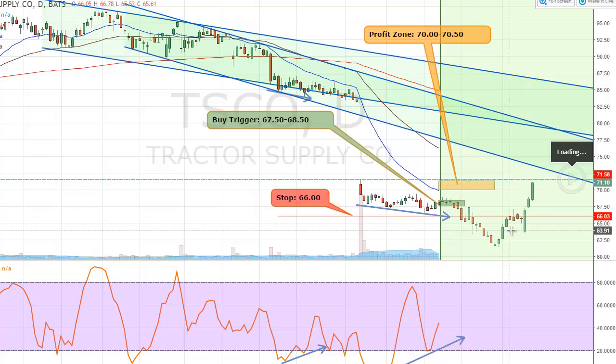As you can see, after the election, right here, we started turning back up, and the election pushed us into the profit zone. I held on to my position, and we took it off just yesterday, up into this target area. In fact, it didn't really play out as expected, but that happens when there's news overhanging.